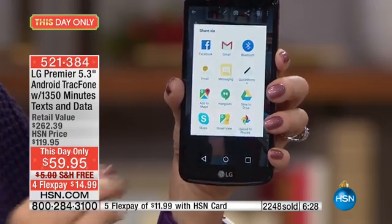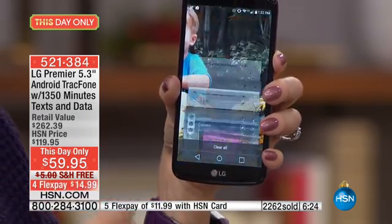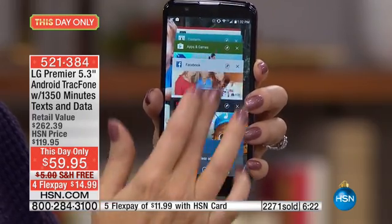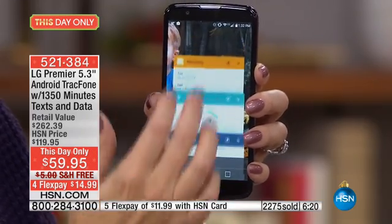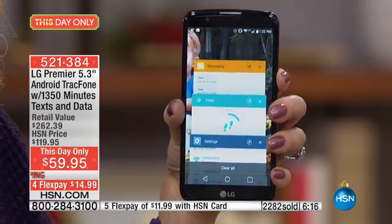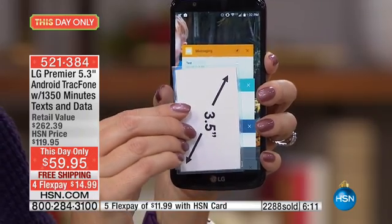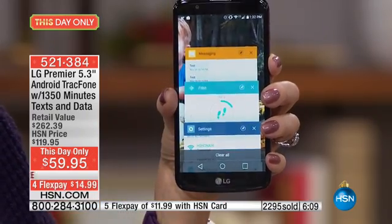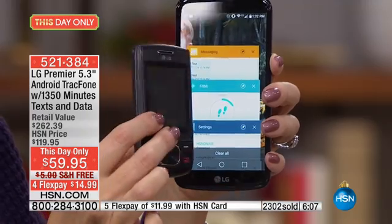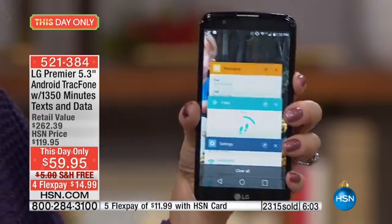You are going to have so much fun with this phone, and let's face it, our phone is the device, the gadget that's in our hands more than anything else that we touch all day long. Don't you want quad-core processing? Don't you want a high-definition, full-color touchscreen? Don't you want one of the largest screens we have ever offered in our history here at HSN? This is a 5.3-inch screen, so if you're upgrading today from a little teeny tiny screen or maybe a not-so-smartphone, this is going to be the ultimate upgrade, and you're going to get so much enjoyment out of this.